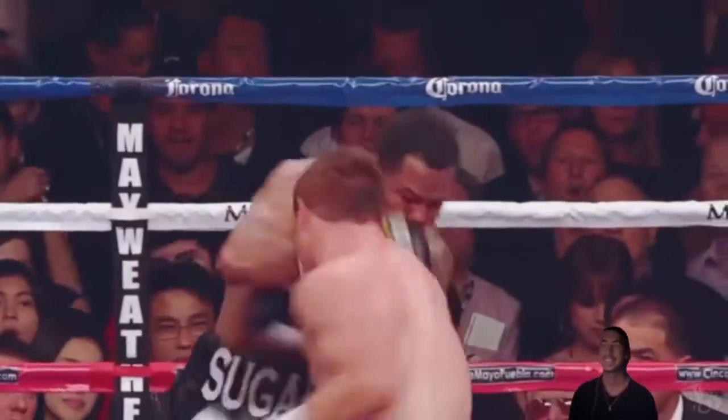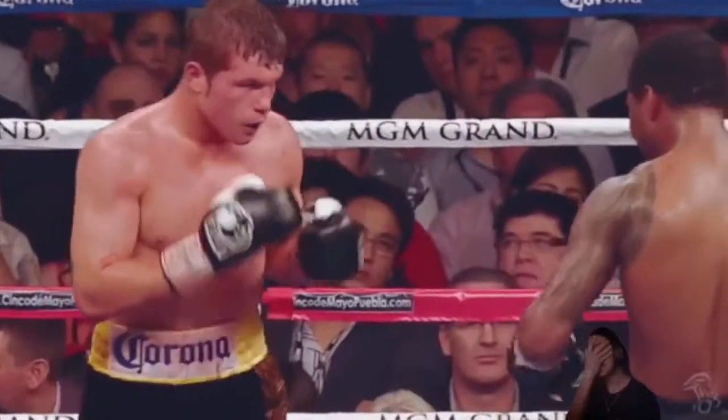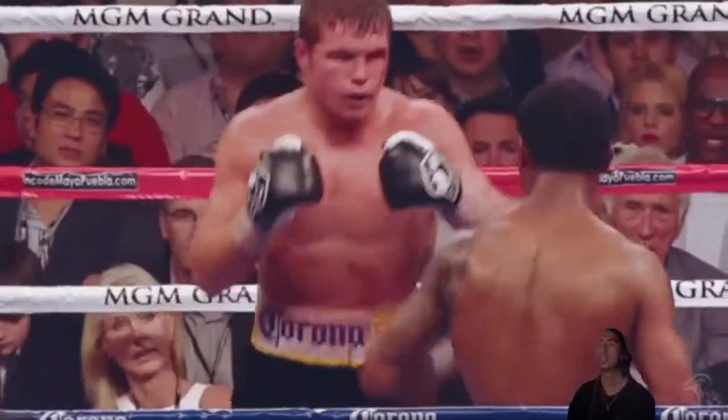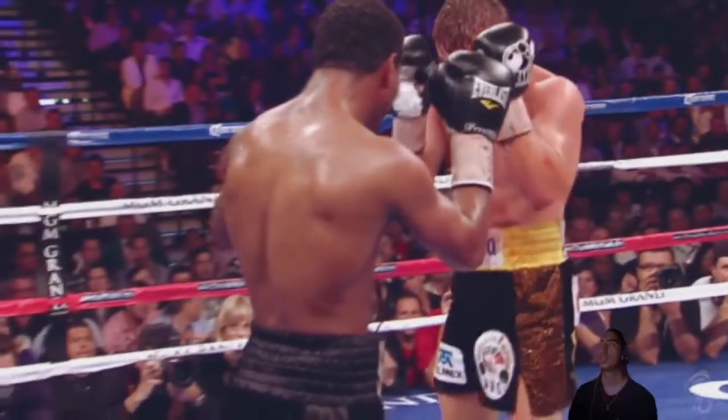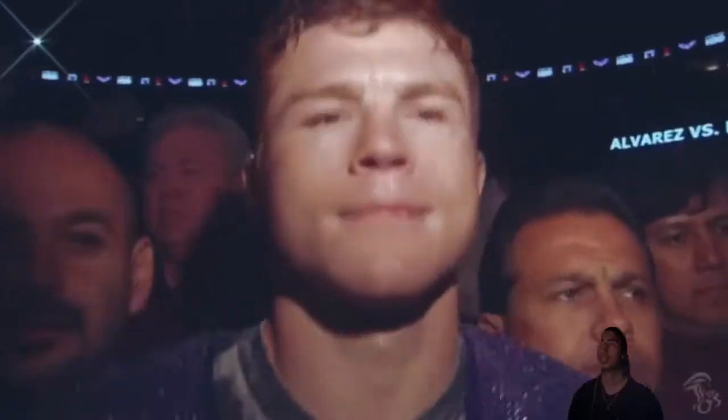Canelo Alvarez is world-renowned for his body-punching capabilities. This body punch against Shane Mosley is one of his favorite combinations. The feinted right uppercut makes an opening around the side for a looping left hook.